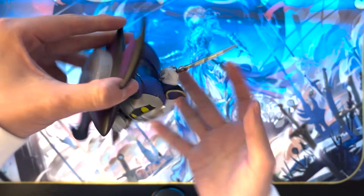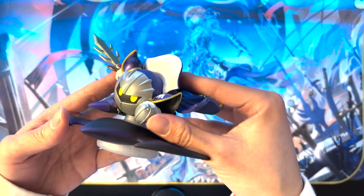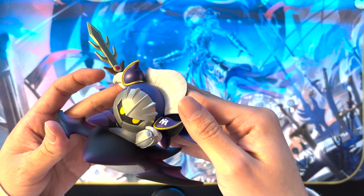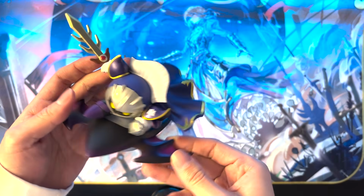Okay, it's a pretty firm magnet. You can't really shake it out. Wow, this is a large figure, and this looks so good. Look at the details on his mask and stuff. I really like pretty much all the Meta Knight Amiibo, especially the Smash 4 one. His mask is like worn in that one and looks really cool.